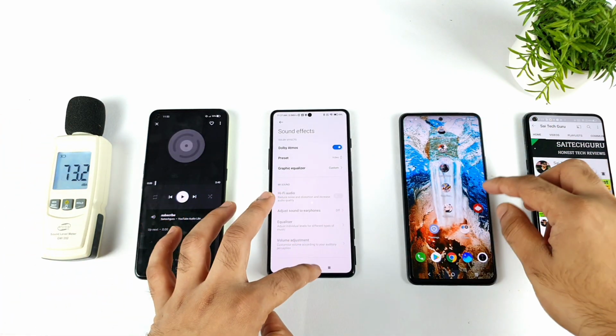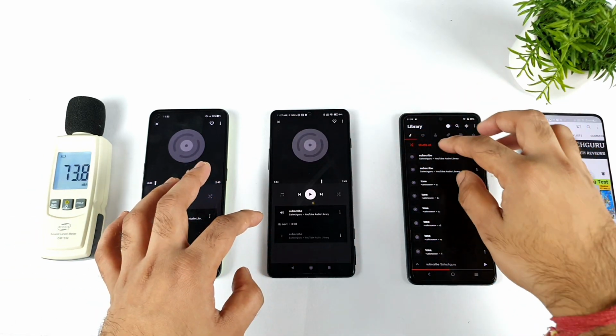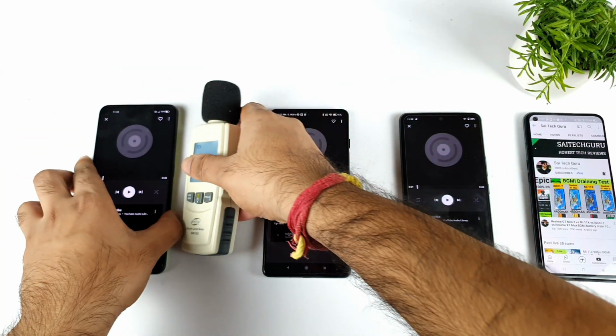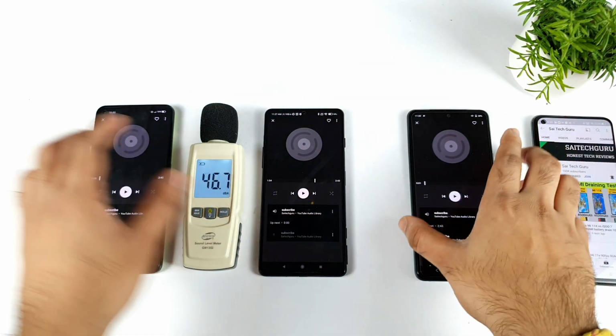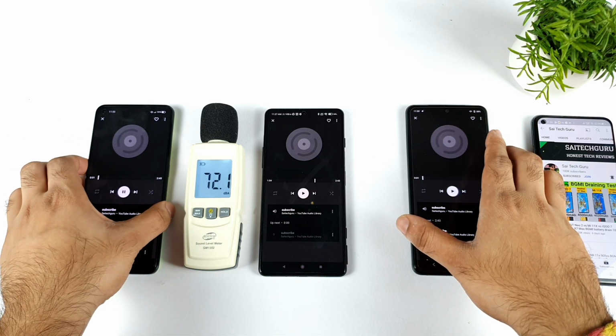Let's open the music player application without wasting any time, and I'll keep this one song ready at this moment. I'll start playing the audio one by one on each smartphone, so you can get a clear conclusion about what is going on between these smartphones. Let me start the test. Let's try to increase the volume first on the Realme GT Neo 2.